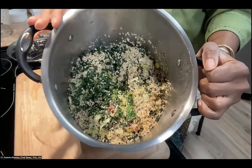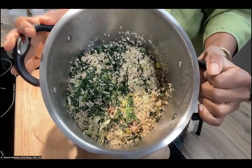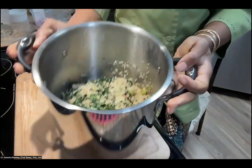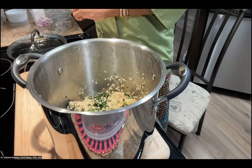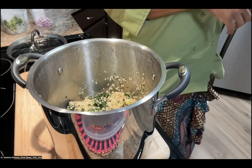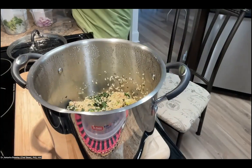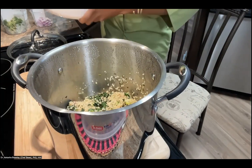This would be a wonderful lunch, or even a dinner, an early dinner. So this is one of our dishes. And for those protein people, what about the protein? The protein is in quinoa. It's actually a nice sufficient amount of protein in quinoa. If you get a cup of quinoa, you can get almost 10 grams of protein naturally that way.